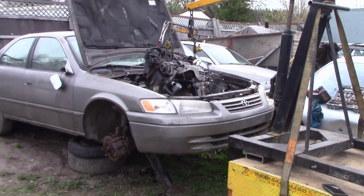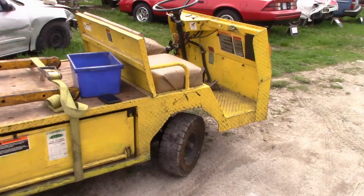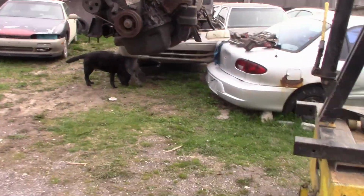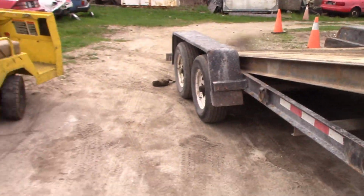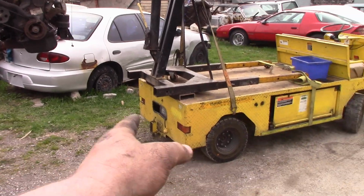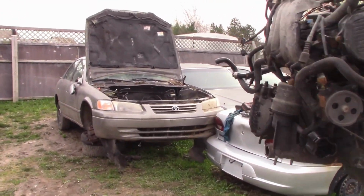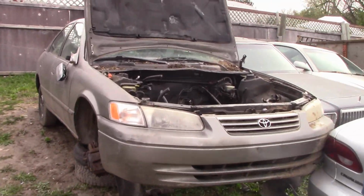Let's continue trying to get this thing out. We're almost there. We got it. I don't think we'll be able to load it, but we got it. I might have to bring it tighter to the ground so it's tighter to the center of gravity, but she's out of the car. We're going to put this thing back together, just shut the hood.